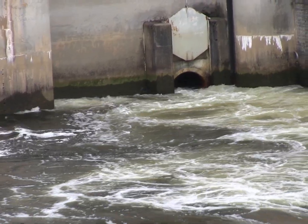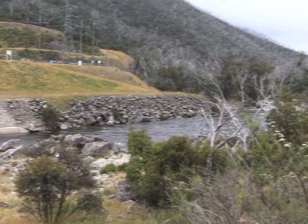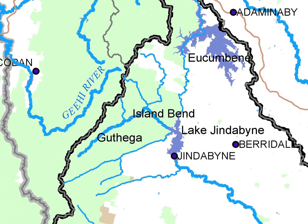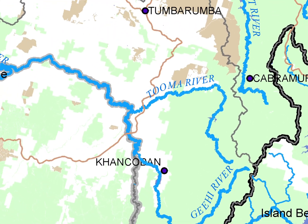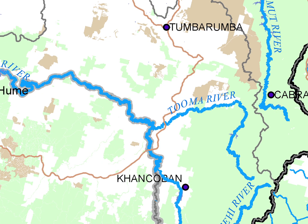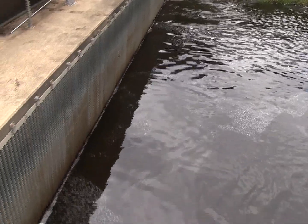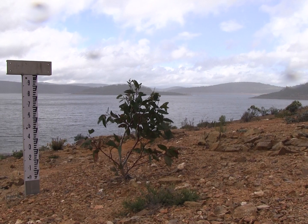Unsustainable volumes of water continue to be diverted from the Snowy River to the Murray Darling Basin, yet the Snowy scheme is not included in the proposed Murray Darling Basin plan. In 2012, more than 2,000 gigalitres per year is still diverted west to the Murray Darling Basin. Approximately 1,000 gigalitres from the Snowy River alone is diverted to the Murray Darling, with no environmental flows to the upper Snowy River.